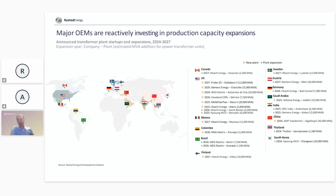Just in the last weeks, we saw Vantran and MGM opening a new facility in Texas for liquid fuel transformers. And it was also just announced that Product GE is investing in a new facility in North Carolina in the US, aiming to double their capacity by 2030. If we now look at the growth in demand, and with these expansions on supply, it's interesting to see if this will balance out the market.